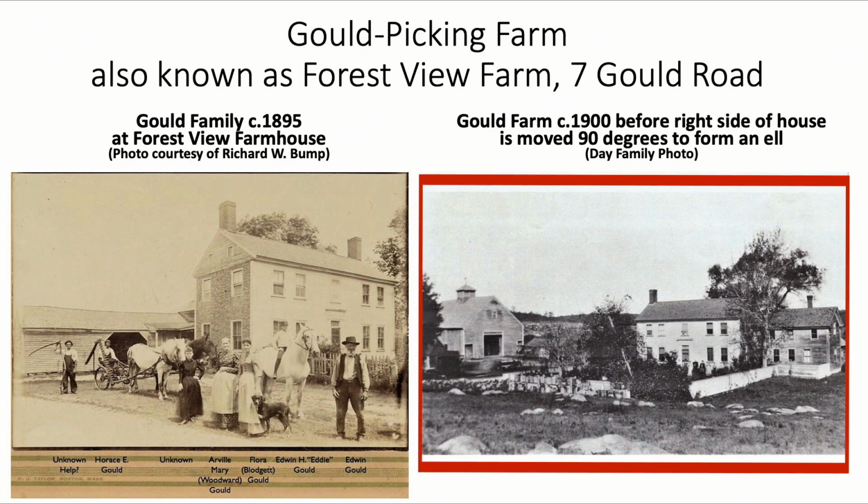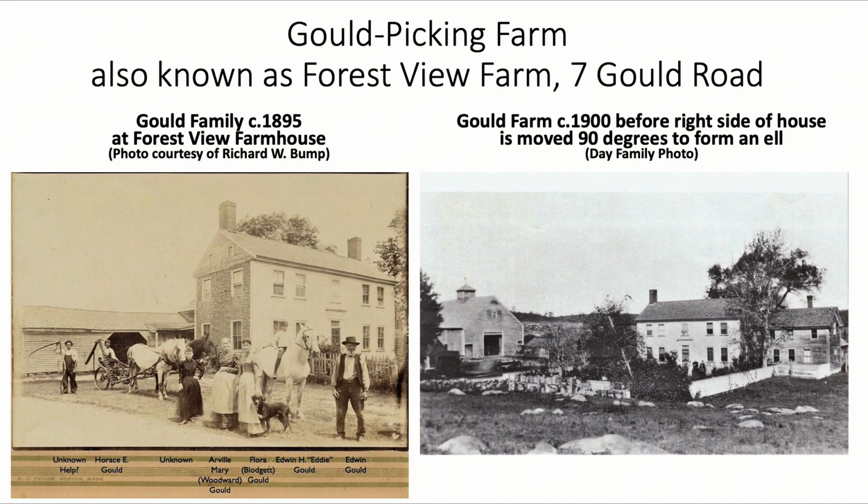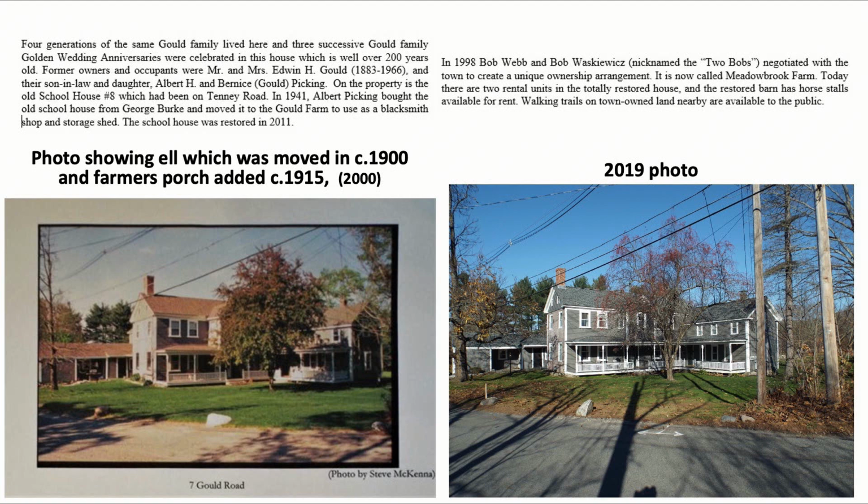Okay, here's the Gould farm circa 1900, before the right side of the house is moved 90 degrees to form an L. And you can see in the next slide the photo showing the L, which was moved in 1900, and a farmer's porch was added around 1915. And this 2019 photo shows you what it looks like today. But 4 generations of the same Gould family lived here, and 3 successive Gould family golden wedding anniversaries were celebrated in this house, which is well over 200 years old.